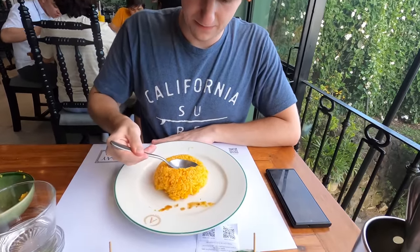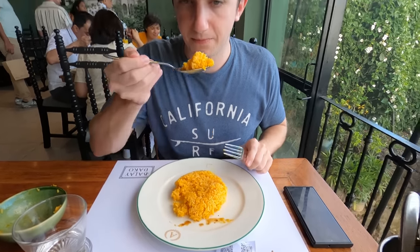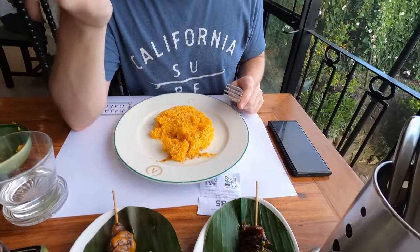I'll use a spoon. Let's see what it smells like, first of all. It smells like rice. There's no nutty flavor to that at all. It looks like Java rice. I would assume that would be Java rice. Yeah, it tastes like Java rice. They're saying, oh, it's a Thai rice from Indonesia. Oh, Java is an island in Indonesia.